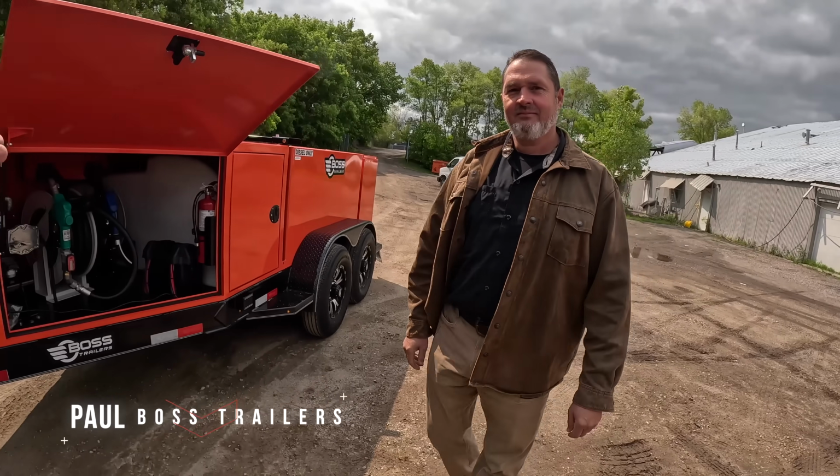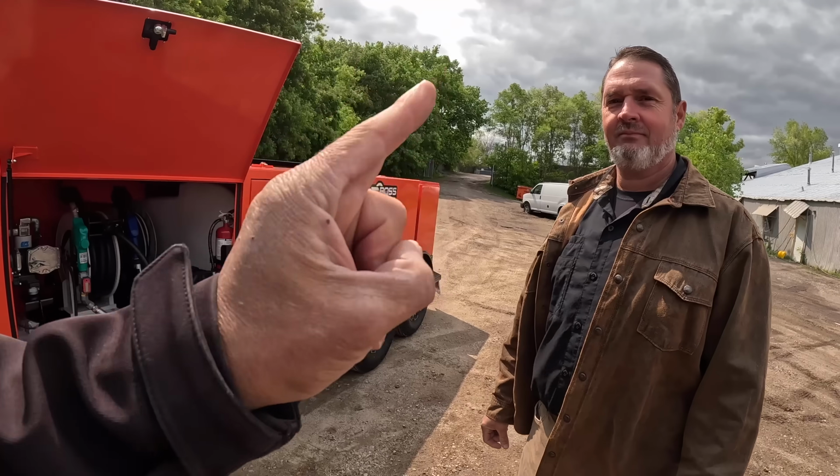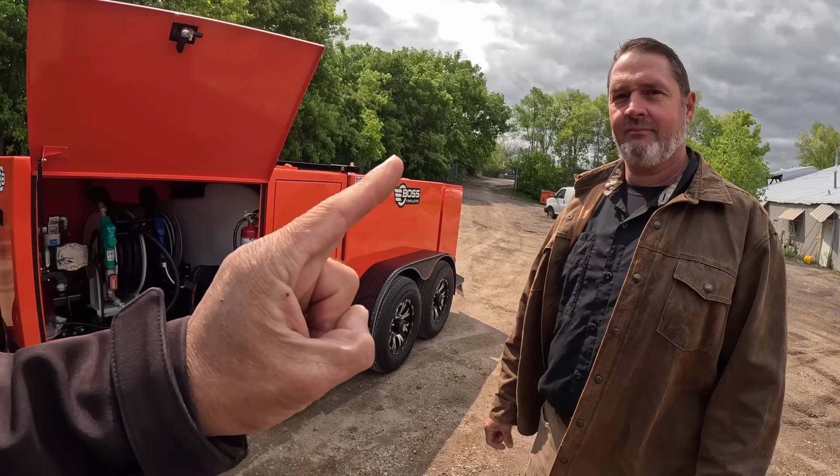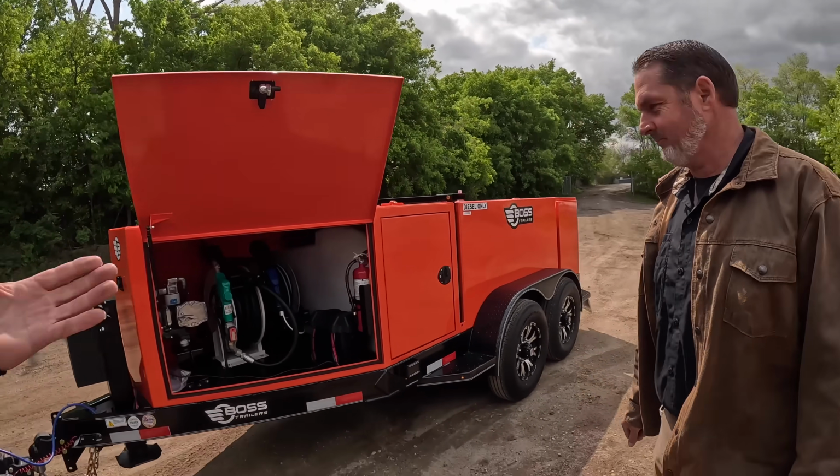Paul, you started this company, what, in 2018, right? Yeah, around 2018, with one specific goal in mind. You make fuel trailers and nothing else. So an affordable fuel trailer that all of us can enjoy without worrying about losing anything in the process. That's right. So let's take a look at this.